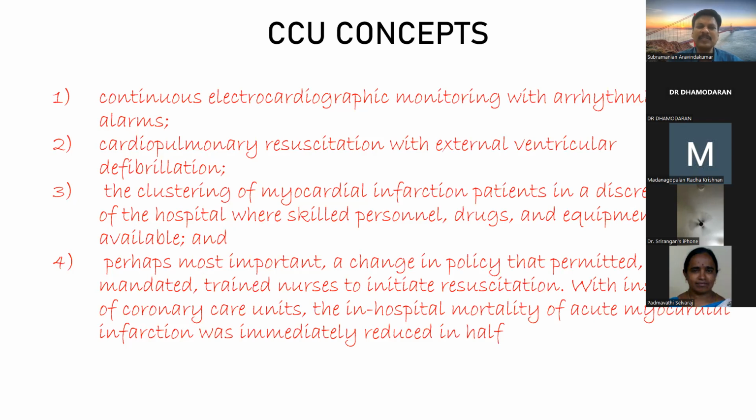So the concept was continuous ECG monitoring and cardiopulmonary resuscitation, which was infantile, but still they started it. When there was VF, ventricular fibrillation, a defibrillator was there. The clustering of patients made the personnel skilled. The doctors and the nurses were more skilled, and ready-made drugs were available for immediate administration. So patients started understanding the concept of CCU care.